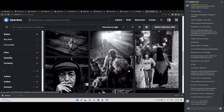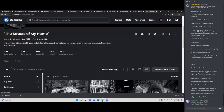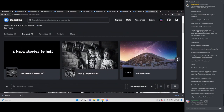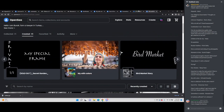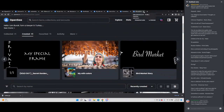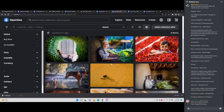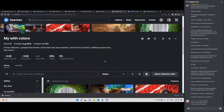This collection has some sales, right? So there's one sale here, but 5 months ago. How can you focus on all of these collections at once? It's just too much. I wouldn't be able to talk about all of this. So my biggest advice is you're over minting work. You're giving people too much to choose from. You're a really amazing photographer, so stop giving people so many options and go slower and be more patient. I don't have anything to add to that.